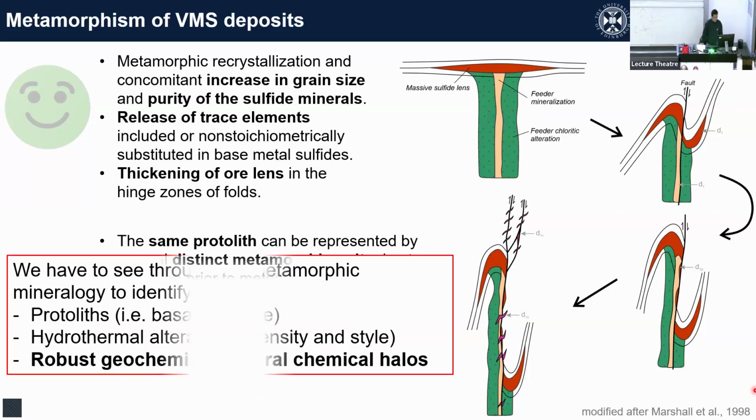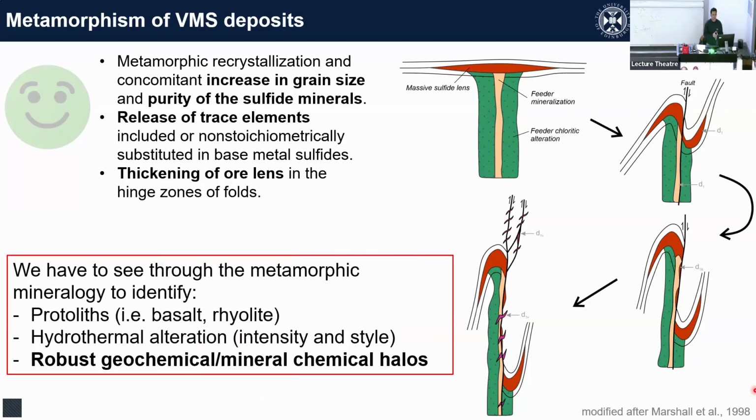And so when we are trying to do exploration in a metamorphic terrain, instead of just looking at the whole rock composition, we need to see through the metamorphic mineralogy to identify the protolith, whether it was previously basalt, rhyolite, or sediment, and also to distinguish different alteration zones, because the minerals are still preserving all those alteration signatures. We also need to establish a robust geochemical or mineral factor to find the main feeder zone or the ore body.